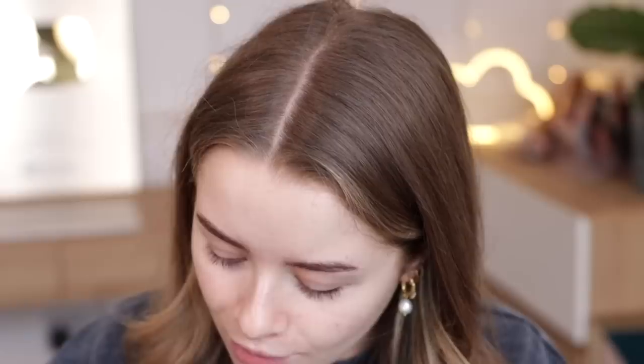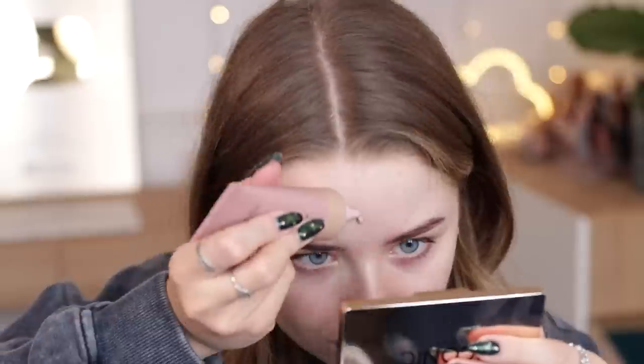Flawless filter. I think you just saw my brain processing in live time. Oh, it does look kind of similar. It's a squeezy tube. Oh, it says mineral sunscreen, hyaluronic acid, niacinamide. I have a feeling this might be a bit too dark for me, but we'll see.